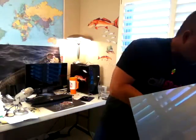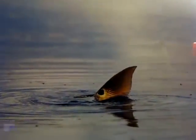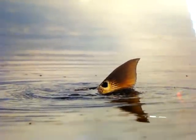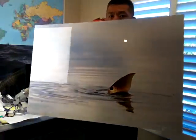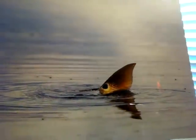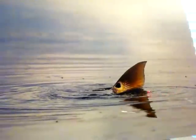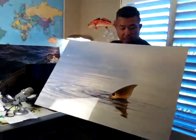The next one is a very popular, probably my number one selling iPhone print, a single tailing redfish. I took this photo down in Flamingo, which is Everglades National Park, in a kayak, and I was literally about 10 feet away from this fish, and I followed him for probably a good 15 minutes before he spooked off. But this is the best photo I got of this guy. He was tailing away, trying to find crabs and stuff in the weeds there in Flamingo. This is called a single tailer.